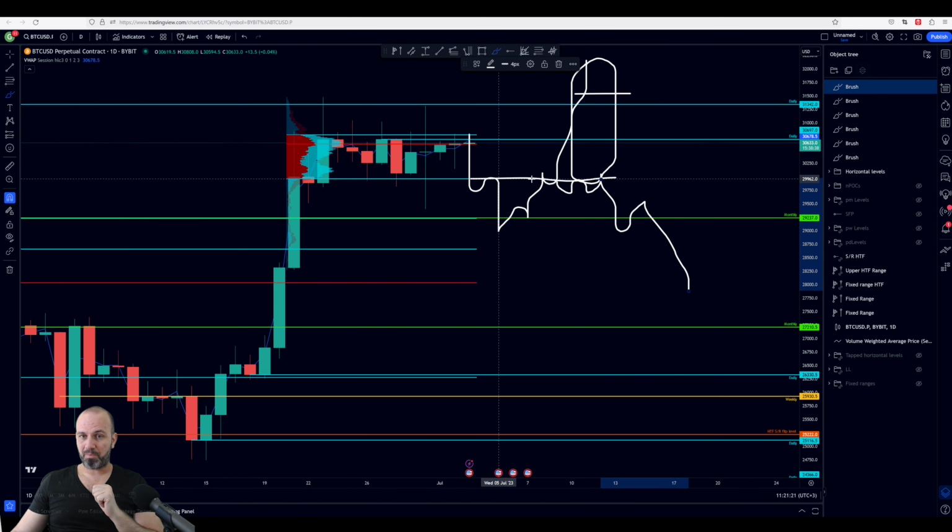So definitely pay attention if we get this. Pay attention together with the price claiming this monthly. Pay attention if the price is able to get acceptance back into the value area of this range. So it needs to claim value area, roughly the 30K psychological area. If that happens, yes, more upside is possible.